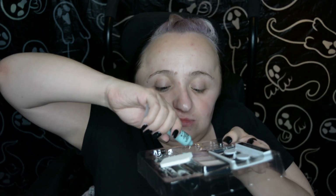Let's see if I have a nice little flat brush here. I always try to not use other makeup products when I do these videos, but I'm going to have to use other brushes. It doesn't come with enough tools by itself. This one does come with a little sponge and a little foam tip eyeshadow applicator, but that's it. I'm actually just going to pour this out into the plastic packaging here.